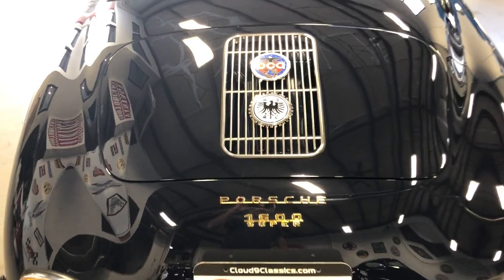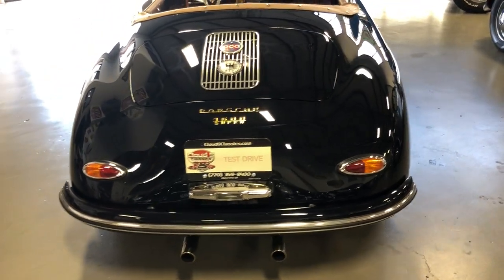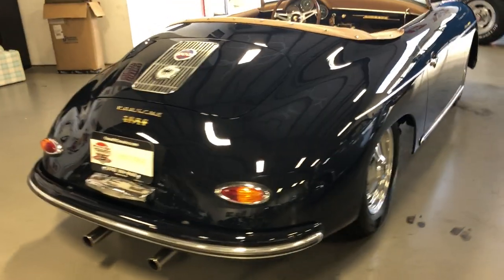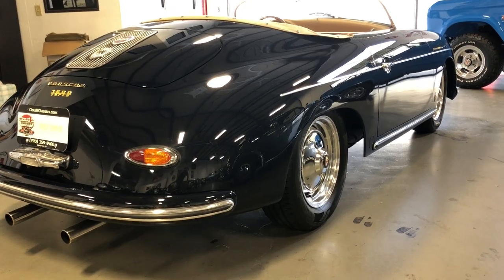We put our Cloud 9 package on all of our cars, which includes all the Porsche emblems and a custom set of Coco mats. Porsche horn button as well. Look how beautiful that body is.